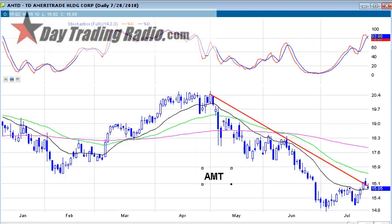AMTD. Now remember, the reason I'm showing these stocks today is because, even with what happens the rest of the week, these stocks are set up to move. In this case, AMTD is a little bit different. This one's pushing up against the trend line. But most of the stocks are setting up on multiple indicator buy areas. So even in the next 2 days, even if the market is a little shaky, going into next week, these stocks will definitely look much better.